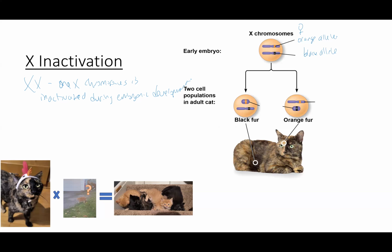So what you see in this cat is in parts of her body, the orange allele is inactivated. And in some parts of her body, the black one is inactivated. So we have in some parts of her body, the orange allele is expressed, and in some parts of the body, the black allele is expressed. So that inactive chromosome becomes what we call a Barr body. And it's named after the guy who figured out that this happens.